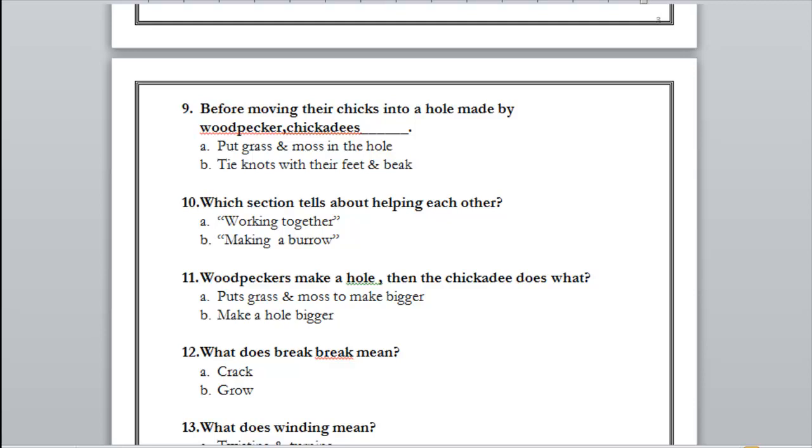Which section tells about helping each other? Working together or making a burrow? Perfect! Working together, of course. Number 11. Woodpeckers make a hole. Then the chickadee does what? Puts grass and moss to make bigger or make a hole bigger. Exactly! They make the hole bigger. Good guys.